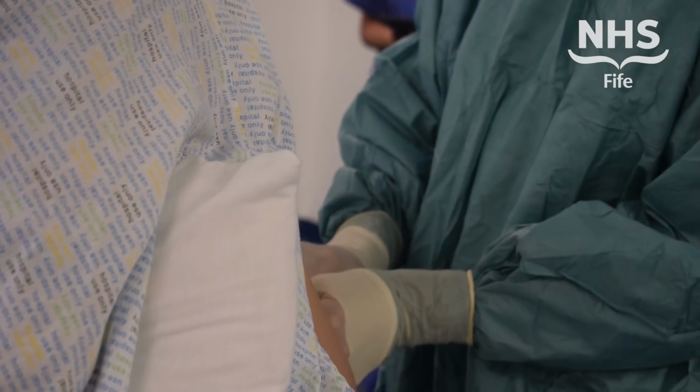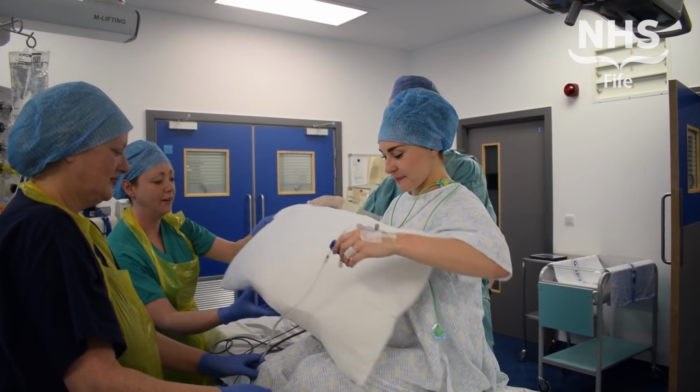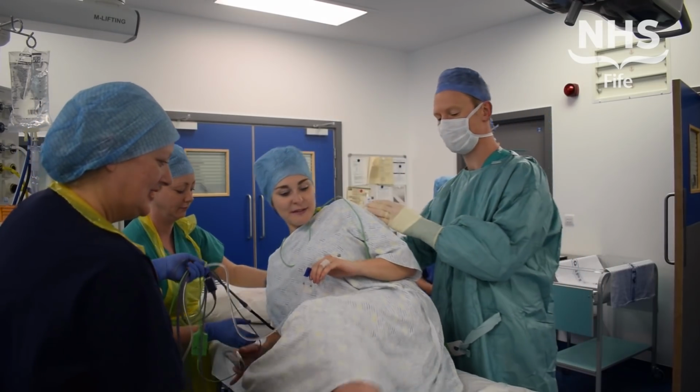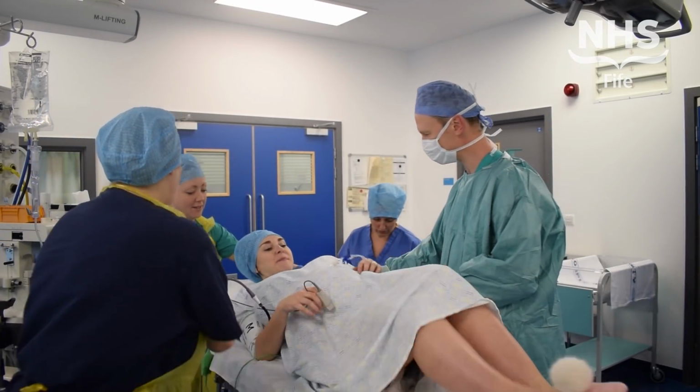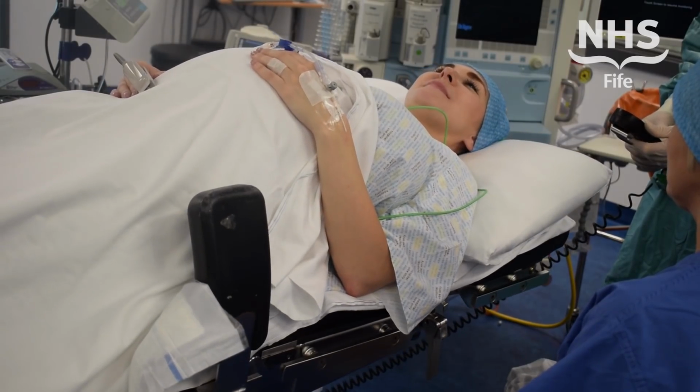The first injection might feel like a sharp scratch and a sting, and then following which you feel a lot of pressure in your back. Once the injection is done, we take all the needles out, the drapes come out, we just lie you down on your back with a slight tilt to the left side so that the pressure of the baby will not drop the blood pressure after the spinal has been placed.